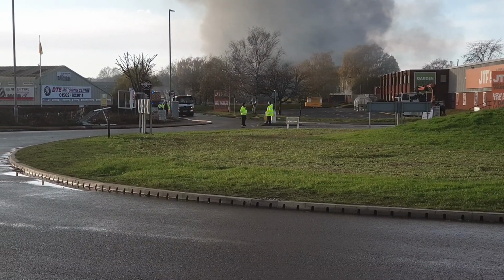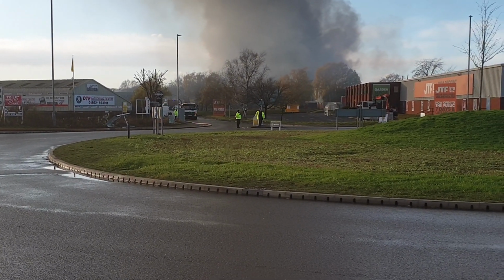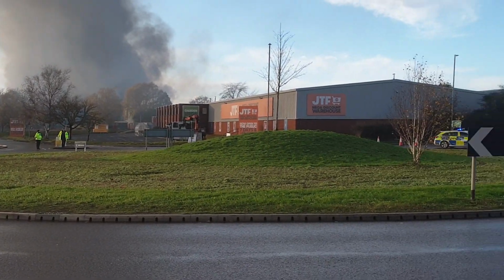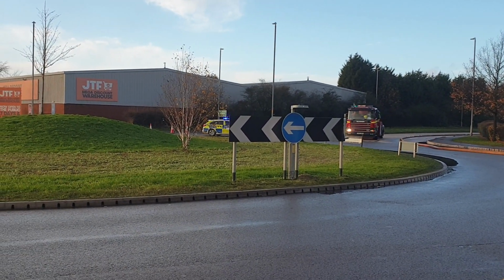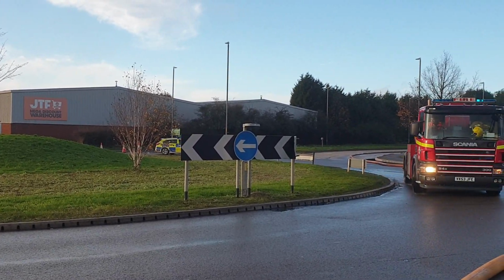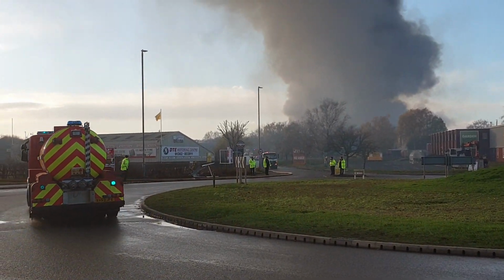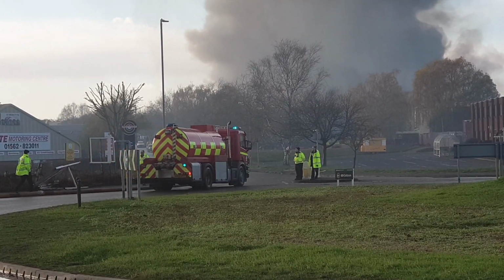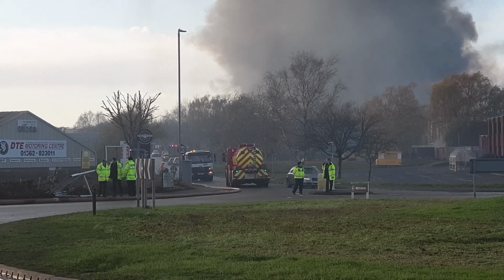Yeah, so we're up now by the Hoobrook. As you can see, the fire is burning pretty good. Let's put it into point of view. Here we go. Fire engine's coming around. There's quite a plume coming up from it, but we can see the fire engine coming around there. Yeah, he's just filled up. That's the one we saw down below, filling up with the tanker.